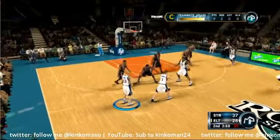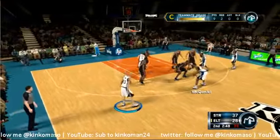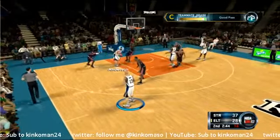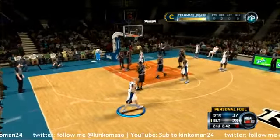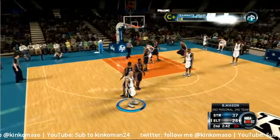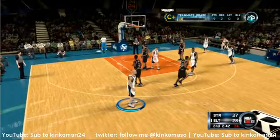Well, another uncontested 3 there. They've got to make some kind of an adjustment. I mean, they're giving up way too many open 3s. Well, the last 5 hoops, 3 have come off wide open three-pointers, Clark. So it's one thing to give up one, but you start giving three-pointers up in bunches, you're in big trouble.